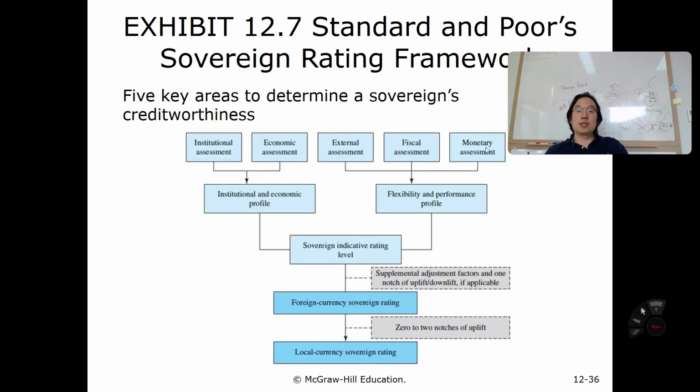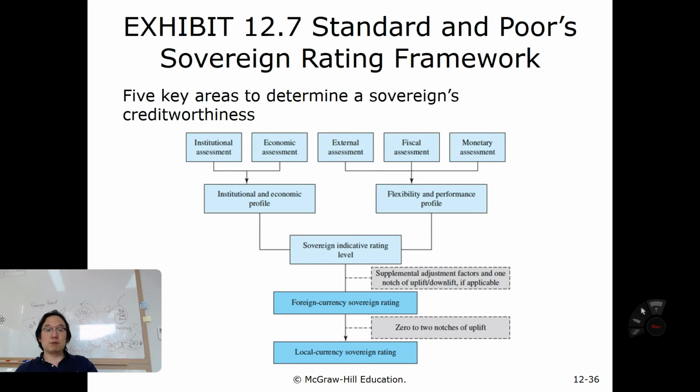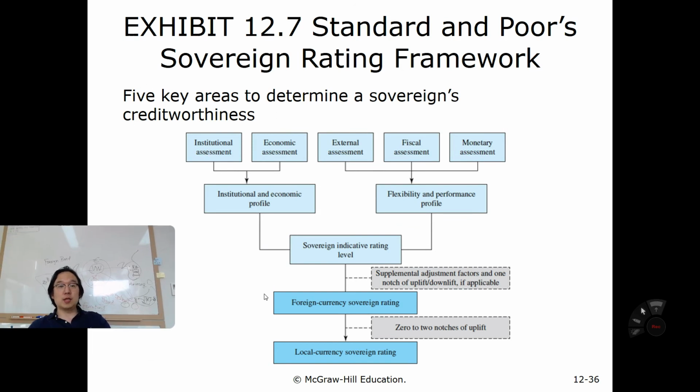Now, Standard & Poor's sovereign rating framework looks like this. Five key areas. I mean, this is about the rating agencies. Sovereign means the government treasury bond, right? Sovereign rating framework.